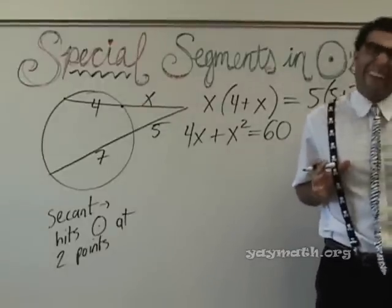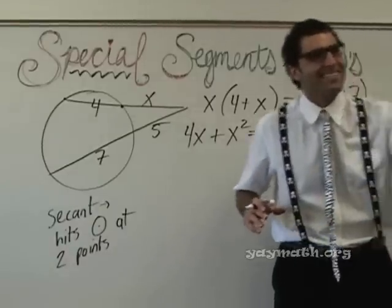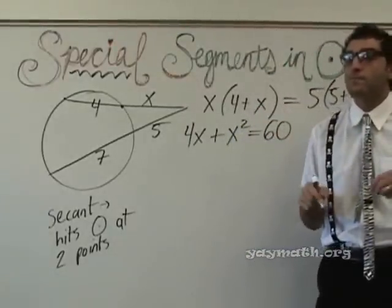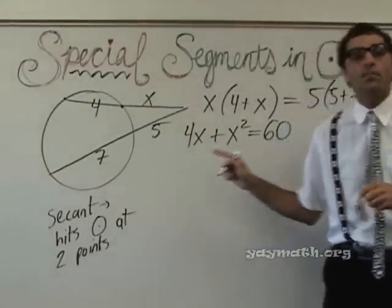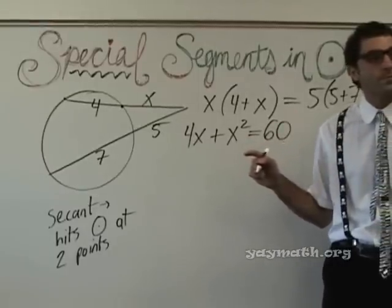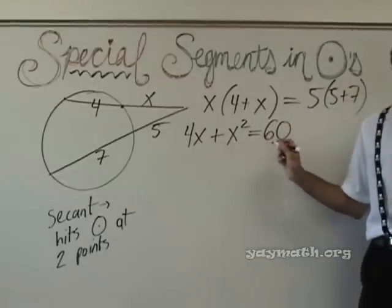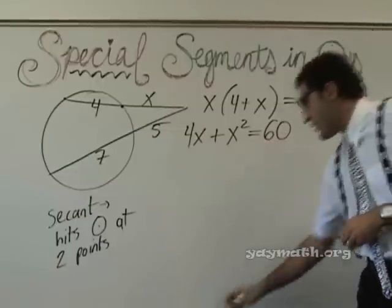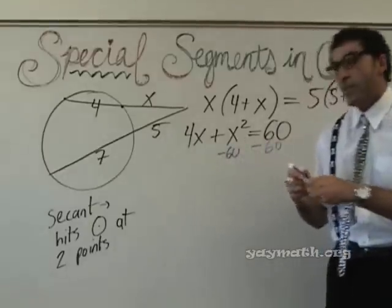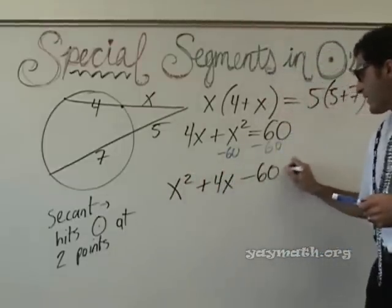Uh-oh. You know what to do? You have to set one side equal to 0. What's this called? Trinomial. Right on. Does that look familiar to people? You're one step ahead now. Good job. So we're setting one side to 0 by subtracting 60 on both sides. Minus 60, minus 60. And then we get x squared plus 4x minus 60 equals 0. Put them in descending order: x squared plus 4x minus 60 equals 0.